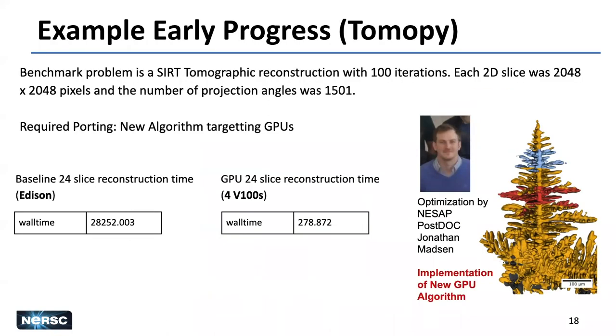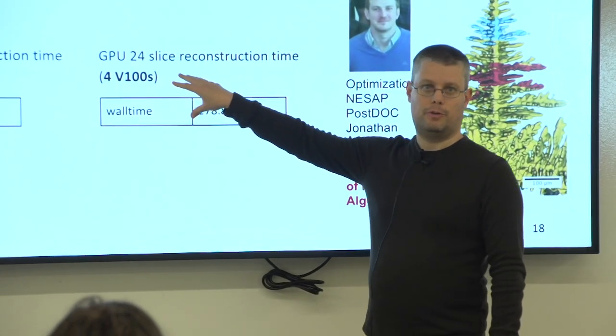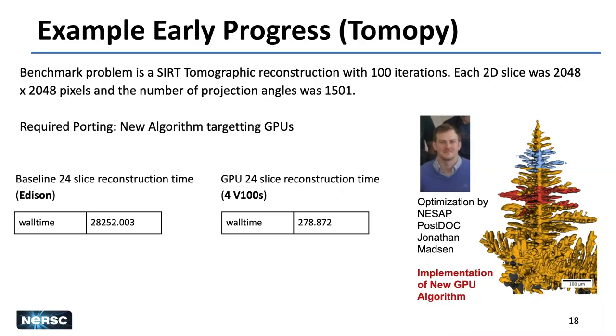As one example of early progress, I'll just highlight this TomoPy application. TomoPy is a tomographic reconstruction code that is used at the Advanced Photon Source at Argonne National Lab. Essentially they have a bunch of 2D images where they rotate a sample in front of a camera and they try to reconstruct the 3D volume. We had a postdoc here at NERSC working on this problem, and they ended up making significant speedups by porting it to the GPU. If you compare an Edison node wall time to the wall time on a node with four of the current generation NVIDIA Volta GPUs, you gain essentially an order of magnitude in performance.